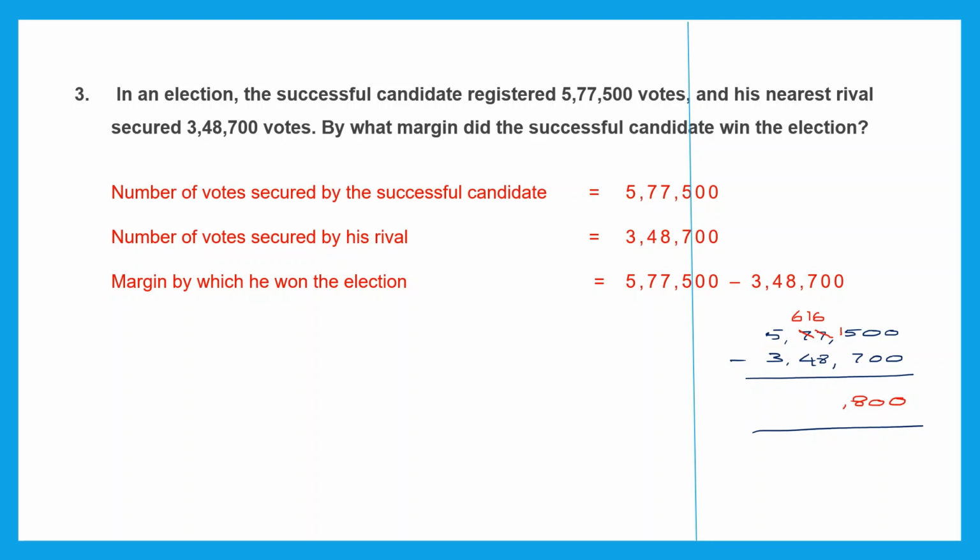Now we'll do 6 minus 4 is 2. And here we have 5 minus 3 is 2. So we've got our answer. Now the margin by which the successful candidate won is 2,28,800 votes. So he got so many votes more than his rival. So the answer is the successful candidate won the election by 2,28,800 votes.